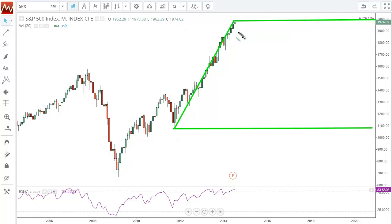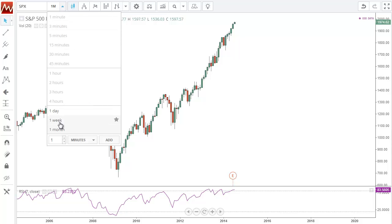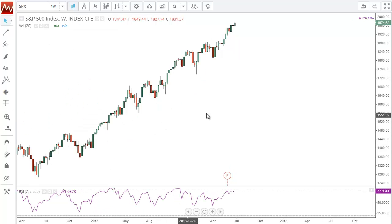So be aware of that as we get into the summer. We're in summer officially now. I am not a buyer anymore here. I've been long a bunch of stocks, but I am watching this very carefully.